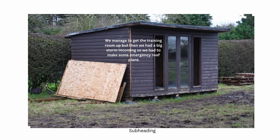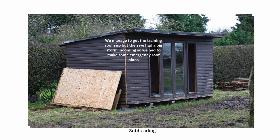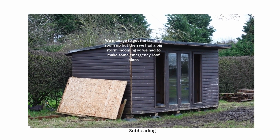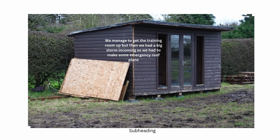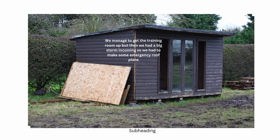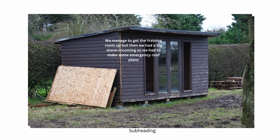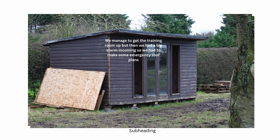So we've got the sensory room up here as well. You can see it's not got all of the windows in. We've got to get the windows in. And that's our training room. Still lots going on. This is the inserts of the stables as well. So doing our best. We've got almost everything back up, and it is the first week in January.